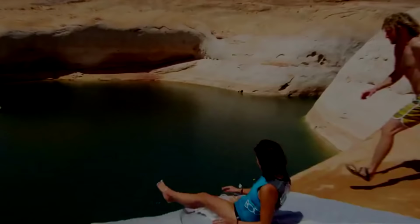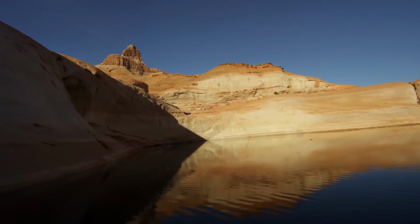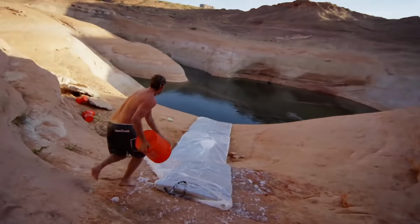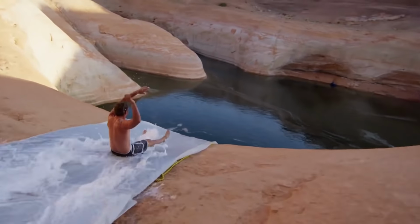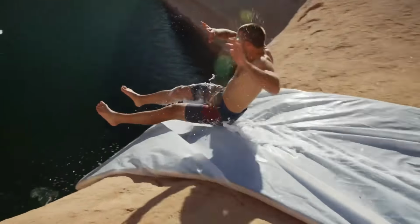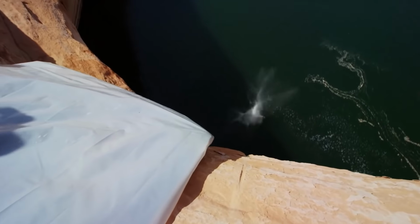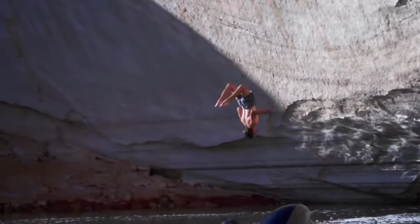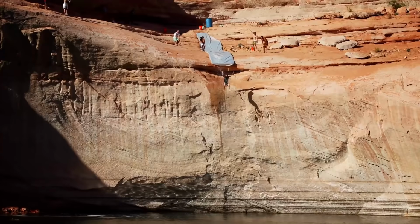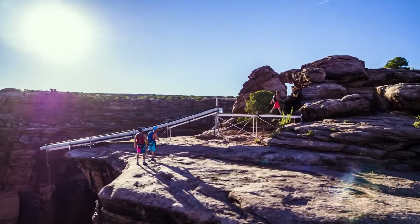Number 1. Cliffside Slip and Slide. Forget slipping and sliding from the backyard. These death-defying guys set up a dangerously fun, slippery slide on the cliffside high above Lake Powell in Utah. It's an insane 50-foot drop into the water, and it's definitely not one for the faint of heart. The group of professional daredevils all soak up in an eco-friendly soap to get that sleek slide across their cliff-top waterslide.